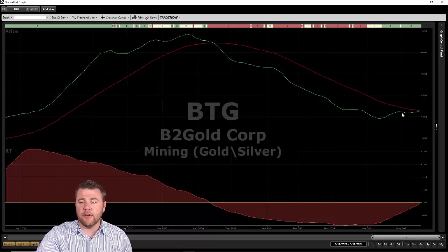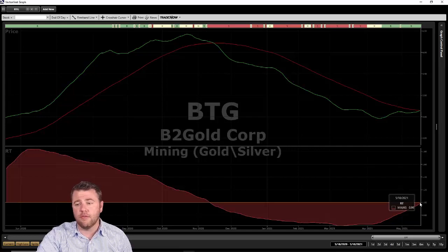And what we see here is the green line starting to cross above that red line on a longer term basis as of today. Also, the red area graph at the bottom is just starting to come up right below that level of 1. So if it continues to move higher, we could see that cross above that level of 1, which would give us that final confirmation.